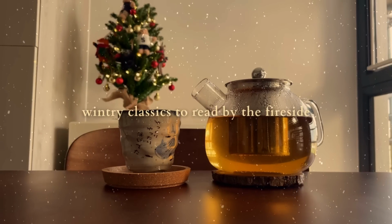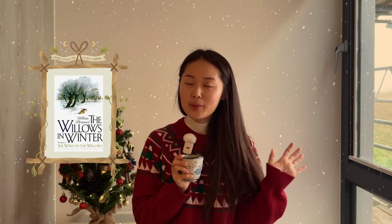I had to include this category because I do love reading classics during the winter season, and first up we have The Willows in Winter. If this sounds familiar to you, it's by not Kenneth Grahame, who wrote The Wind in the Willows, but it's set in that same world and takes on the same characters but set in a winter backdrop. It's written by William Horwood and it captures that same delightful whimsical feel that The Wind in the Willows gives, but with the added benefit that the entire book is set during a very snowy winter.